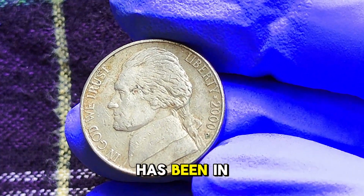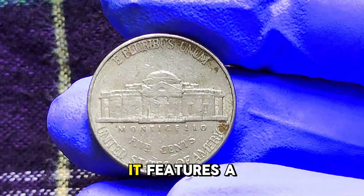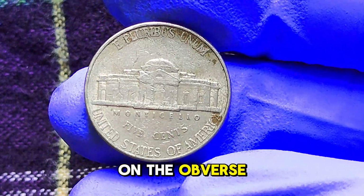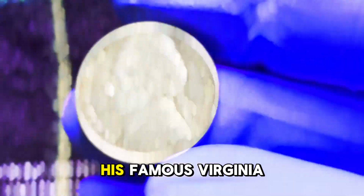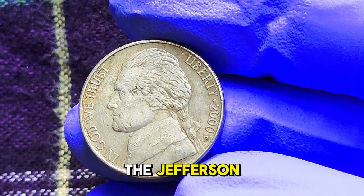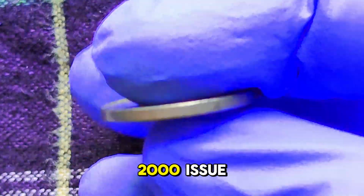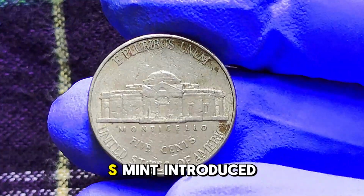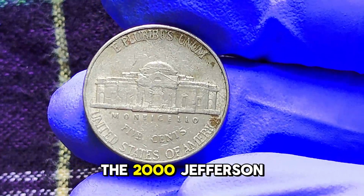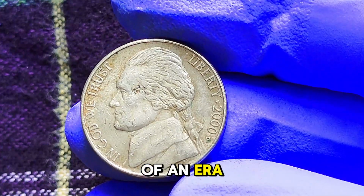The Jefferson nickel has been in continuous production since 1938, replacing the Buffalo nickel. It features a portrait of Thomas Jefferson, the third President of the United States, on the obverse side. The reverse shows his famous Virginia home, Monticello. By the year 2000, the design of the Jefferson nickel had remained largely unchanged for over 60 years. That makes the 2000 issue one of the final years before the U.S. Mint introduced a modern redesign in 2004. So, although the 2000 Jefferson nickel may look like just another 5-cent piece, it actually comes from the end of an era in American coinage.